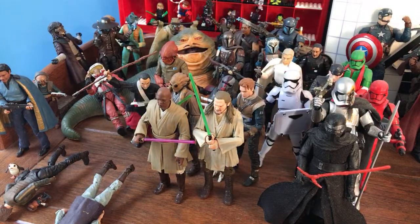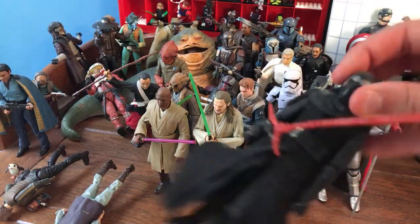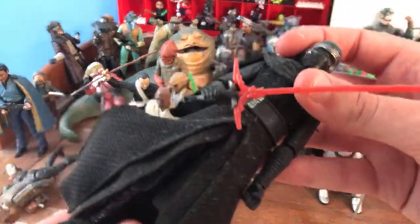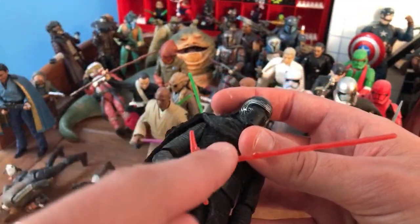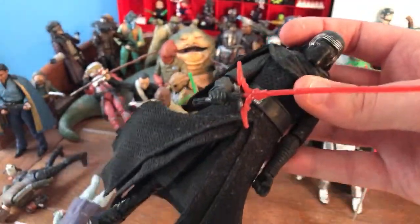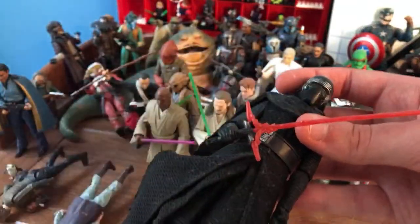Close second being Kylo here. This is the original Kylo Ren. I'm gonna move all these guys to dust them. The original Kylo Ren here from 2015 when Force Awakens first came out is awful. The lightsaber isn't even right. Of course, Kylo famously has the crossguard lightsaber where he has 2 blades sticking out of the side and then the one coming out of the top.